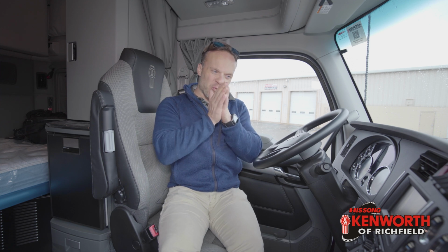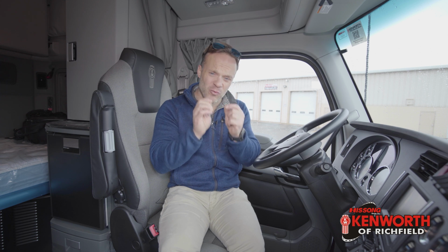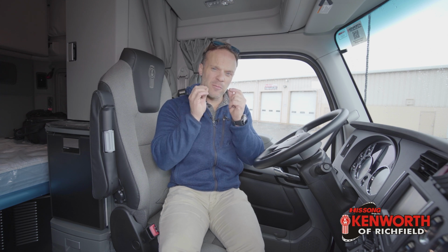So in this, like I said, we're going to focus on the interior today and some of the great things in this. To me, this is a great truck in terms of this truck kind of bridges that gap between owner-operator and driver. And the reason why I say that is because it's set up to have some really great options, but it's nothing over the top.